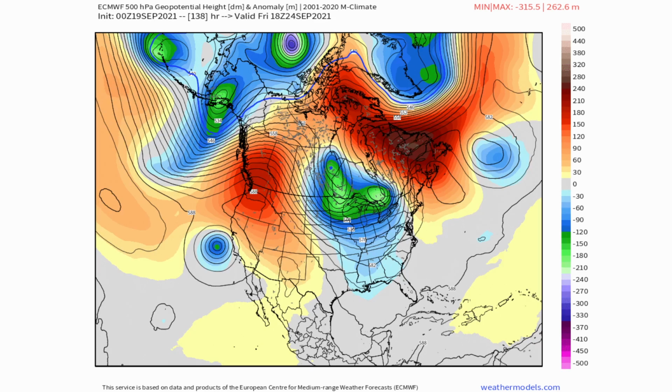create an interesting setup. All this time, you're dealing with cold temperatures into the eastern United States, so it really doesn't matter that this pulled away to the north. On the surface level, pretty much nothing changed. You're still dealing with widespread colder temperatures in the eastern United States.